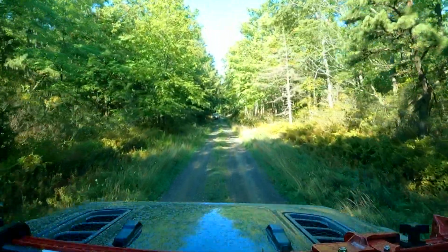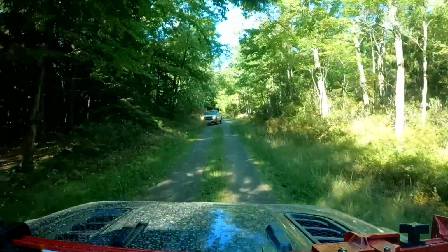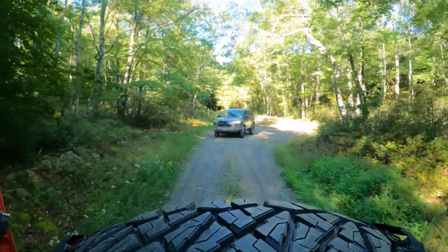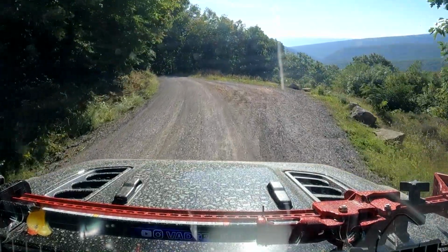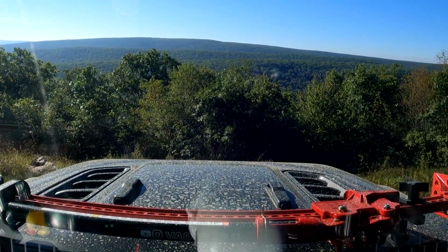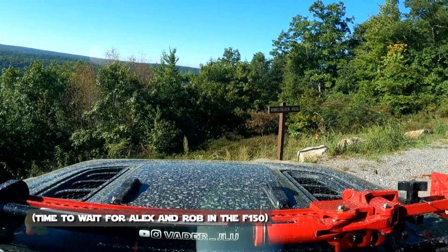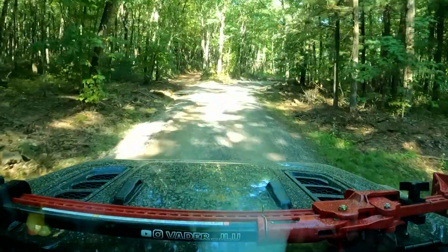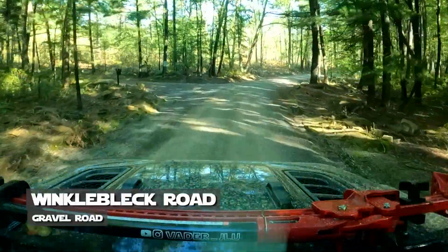Just a dead end, nothing good. Nice road though. Yeah, and there's a truck we're going to have to shimmy around up here. I'm going to do a little loop around so we can face the right way. So we're actually going to take the main road because we found out this forestry road was closed. Copy.